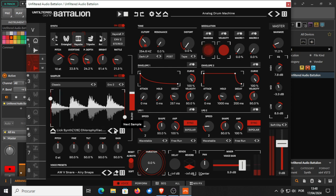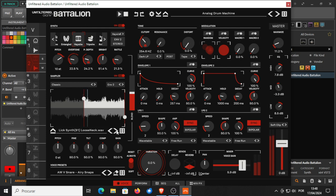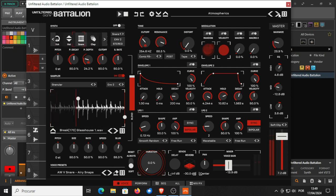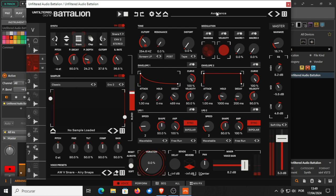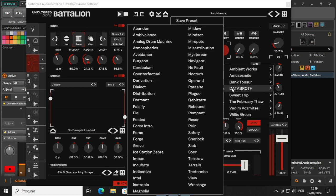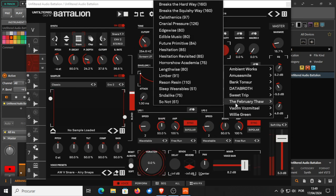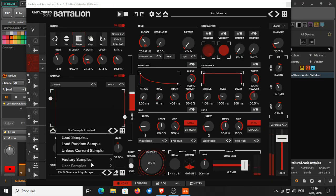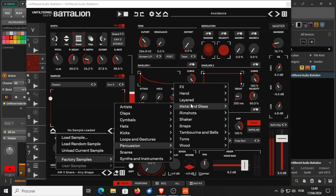Analog drum machine. Atmospheres. Here are the factory presets. Just go quickly through it. And these are then the factory presets of the whole arrangement. And then you have here still factory presets also, and in samples you can go really nuts over here. This has a lot of samples, a lot of stuff still integrated.